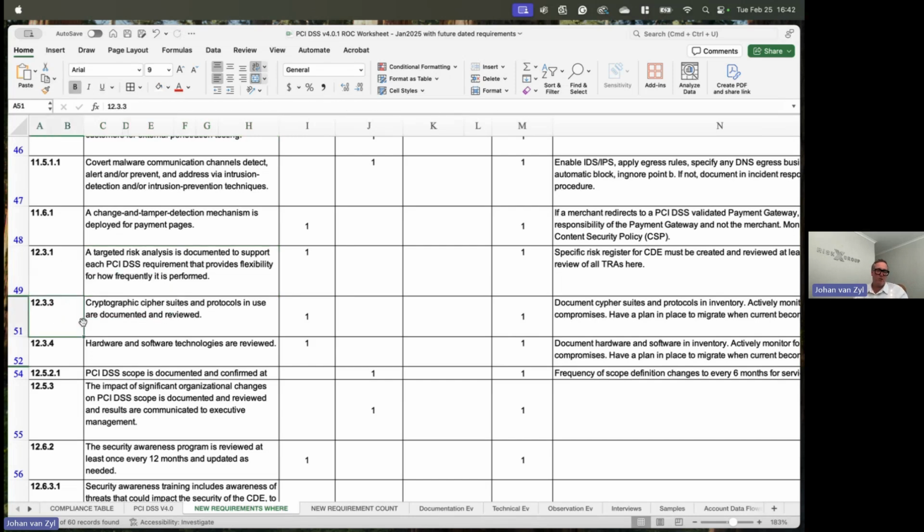Then 12.3.3, all your cryptographic cipher suites and protocols in use must be documented and reviewed. Basically, the intent behind that is that you have these documented, so when you become aware that one of your current cipher suites or protocols has been compromised, you must have a plan in place to migrate to a later version. So that's why this one is there.